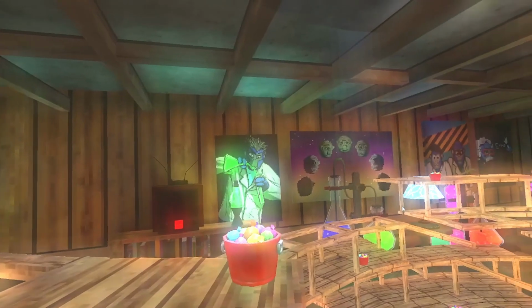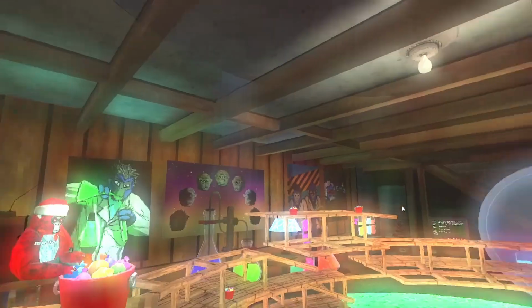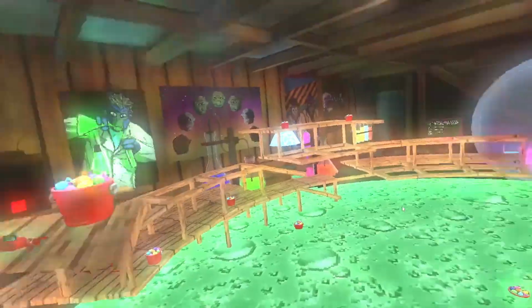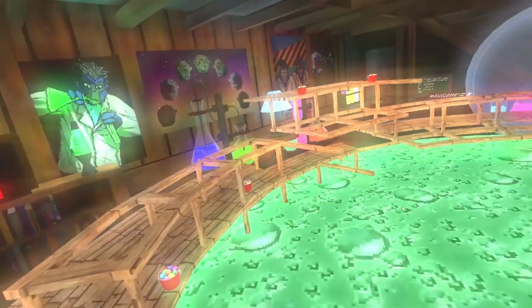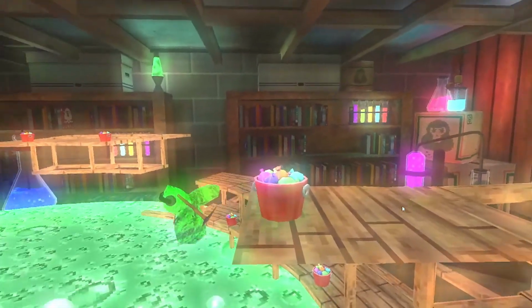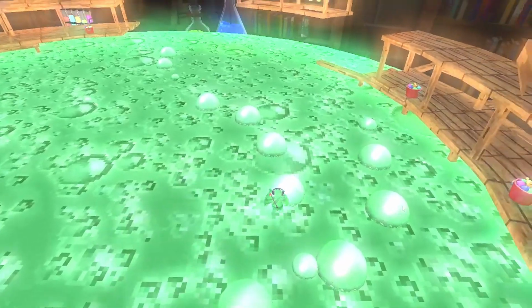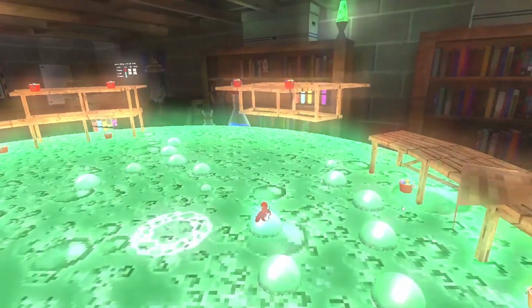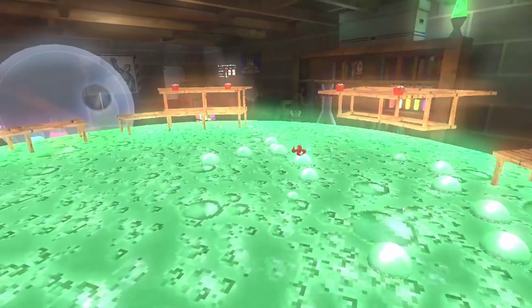Okay, hold on. Yeah, up there. But there's gonna be bubbles, don't worry. There's gonna be bubbles we can jump on. Look, there's bubbles that we can jump on. I know. Oh, no! Oh, wait. Floppa, why'd you do that? You shouldn't have jumped yet. Don't jump yet, guys.